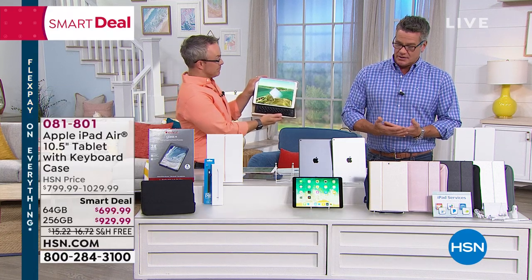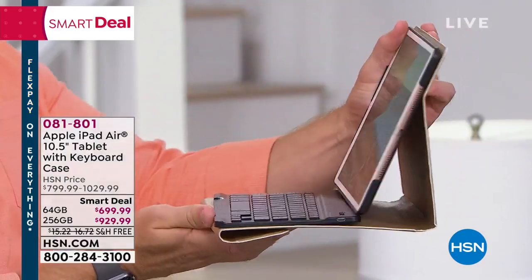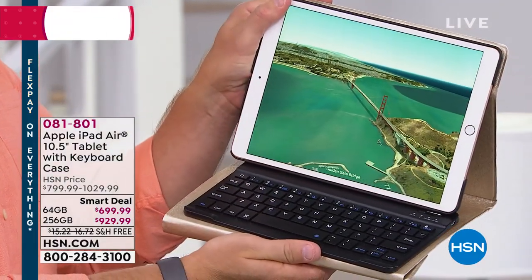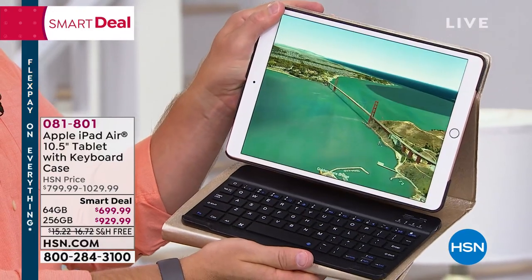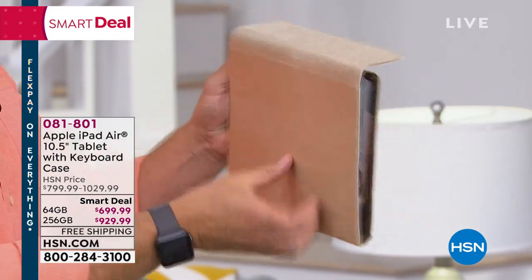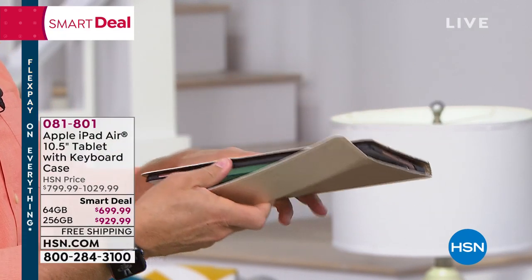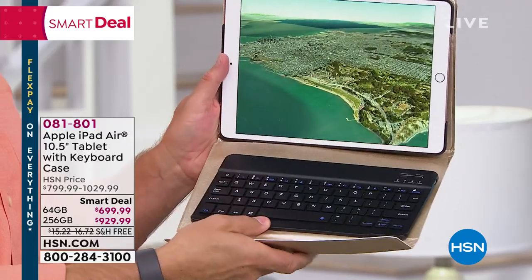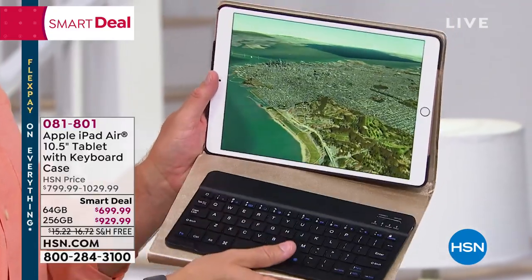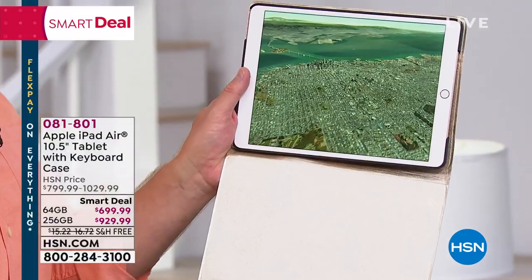Moms and grandmoms love this thing, because rather than buying them a $1,000 computer, why don't you get them the $600 or the $900 iPad Air? It's probably way more than they will ever need. Most people are good with just the 64 gigs of storage, but if you are going to use it as a work thing or a school thing, maybe you want a little more capacity for the extra couple of $100. It is worth it. Bill's kind of showing you how it works in conjunction with that keyboard right there.